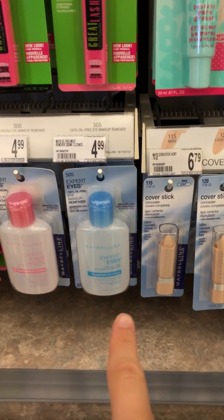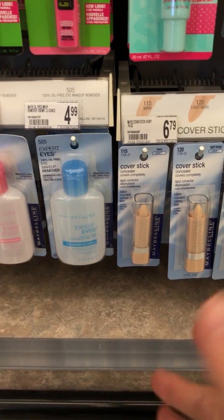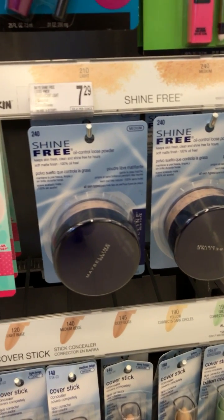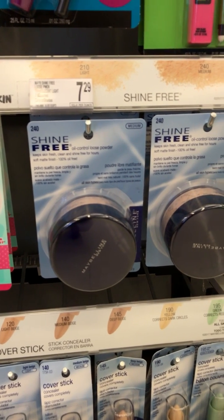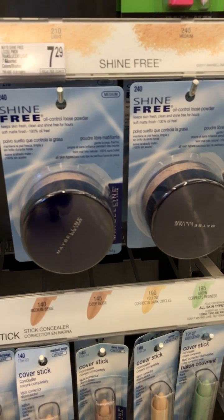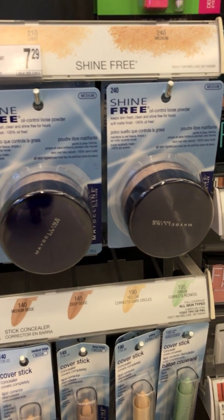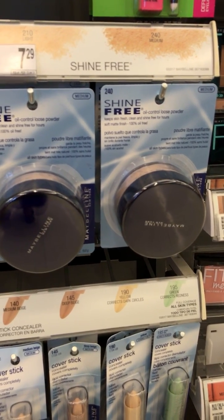Mary Kay actually makes a great one of these, but you don't have to get Mary Kay, but I'm sure they're all very similar. This is oil free. This one says shine free. I really love the powder, but as I'm getting older, it's harder because sometimes it sets in the more wrinkly parts. So you might use powder for maybe your nose, and different kinds of cover up for the parts of your face where you don't want it to get into the lines.